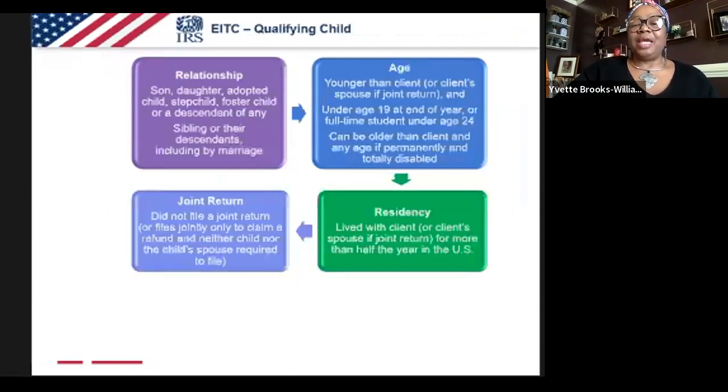So let me just quickly recap the 4 basic rules for a child to be claimed for the earned income tax credit. The child must be your biological, adopted, stepchild, or foster child, or their descendants, or your brother or sister or their descendants. And let me emphasize here that there are no changes to the age rules for an earned income tax credit qualifying child. And just like before, the child must be younger than you or your spouse and under the age of 19, or younger than you or your spouse and under the age of 24 and a full-time student, or be any age, even older than you, if totally and permanently disabled.